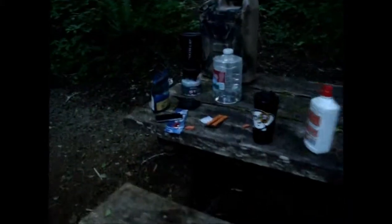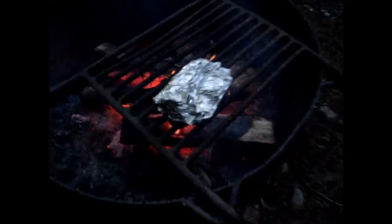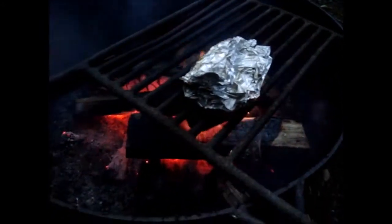So tonight, we're having Mountain House lasagna with meat sauce. See how that tastes. Freeze dried. Hopefully it'll be good. And I had some leftover spaghetti that I did in a foil packet, so I'm just cooking that for a little bit.